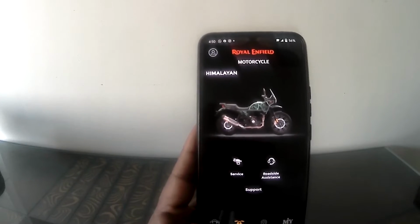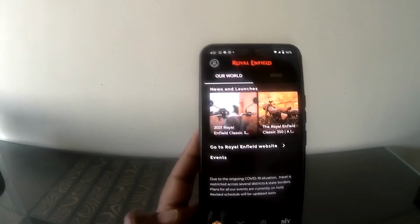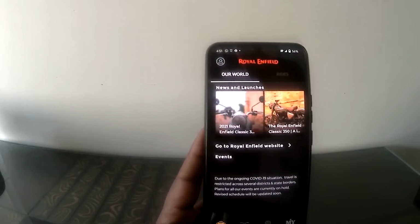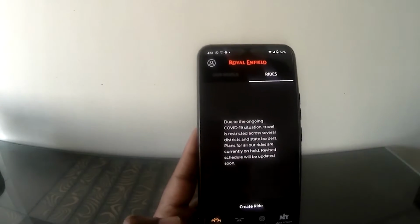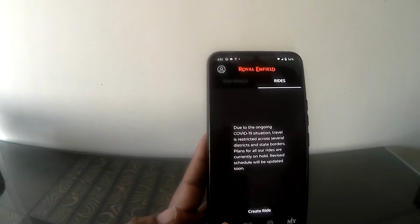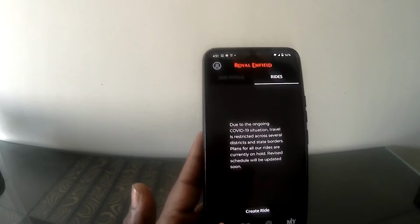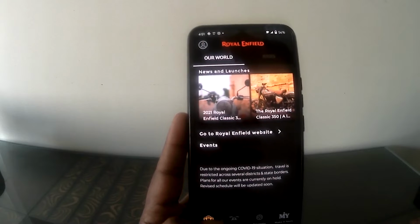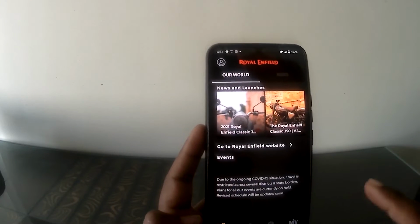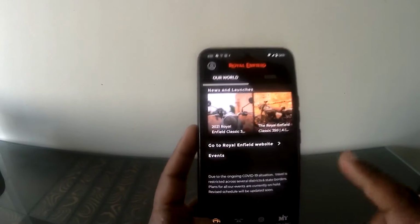Now let's go to the next one, which is the community. Community is nothing but the news and launches of the new vehicles or anything related to Royal Enfield. You will definitely be able to see it from here. Also, any rides happening from Royal Enfield, but currently due to the COVID situation, as you all know, it's completely stopped. So nothing is there as such. If in case anything is there, you will get a notification over there. This is what you get in the community center, where you will get launches and events, and any events happening, everything you will be getting notifications over here.